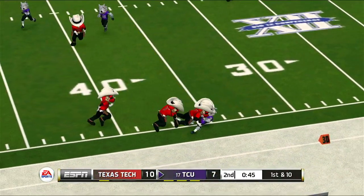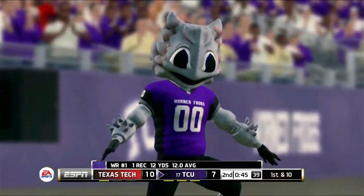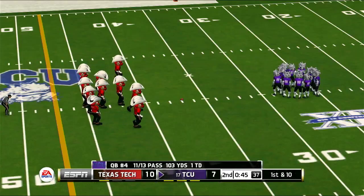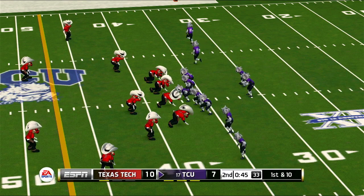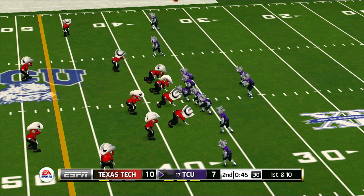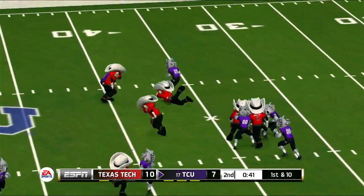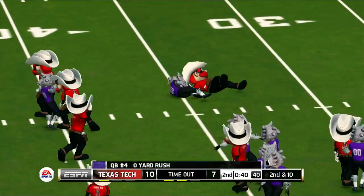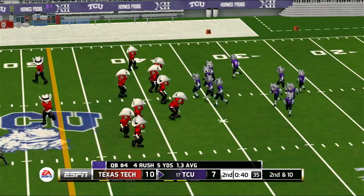Pulls down the catch, and he's got room here. Knocked out of bounds at the 37-yard line. First down, 10 yards to go. Ball on the 37-yard line. He scrambled. And they make the stop at about the 37-yard line. TCU's going to take their first timeout of the half.